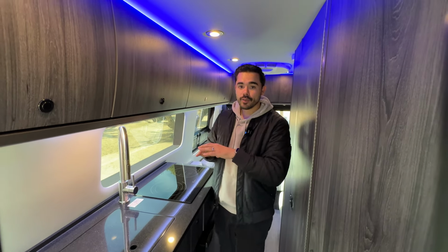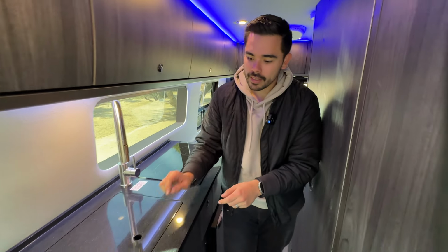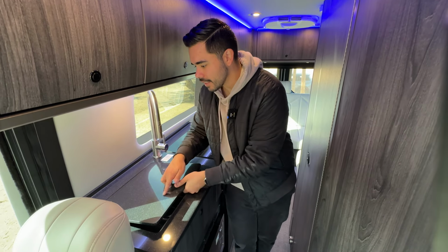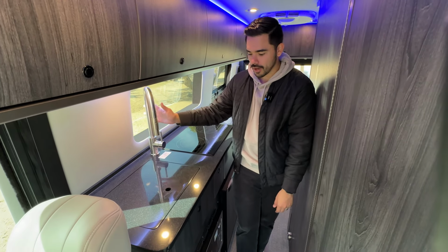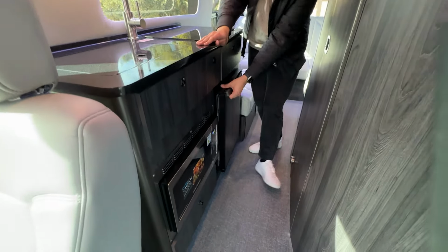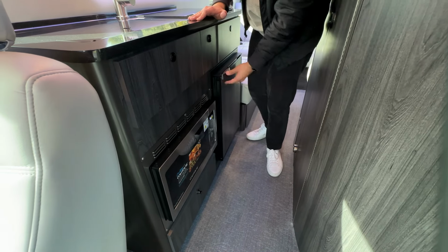Now, in the kitchen area, we have this induction stove top and the sink right here, which is covered by this neat little cover. It blends in when you don't need it. You have your faucet. You have a little drawer for spices and such. Microwave, tiny fridge, which is actually not that tiny, it holds a pretty good amount.